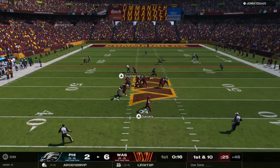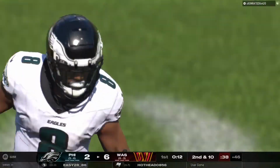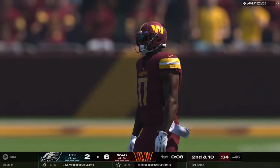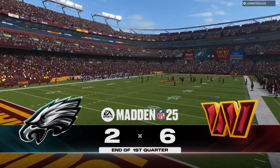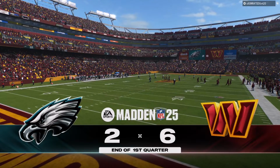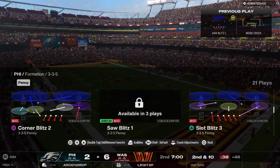Daniels looking to throw. To the right side and complete to Metcalf. So nothing doing there, and it'll be second down. We are in for a good one as we're through one on EA Sports. Second quarter now from our nation's capital.